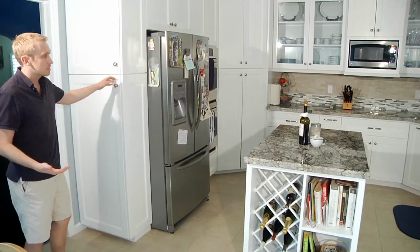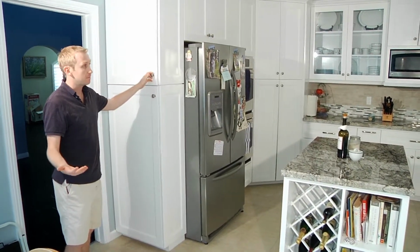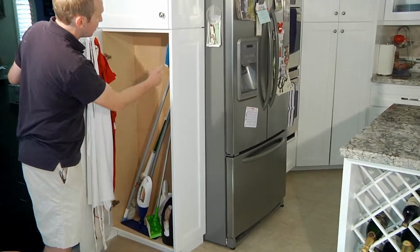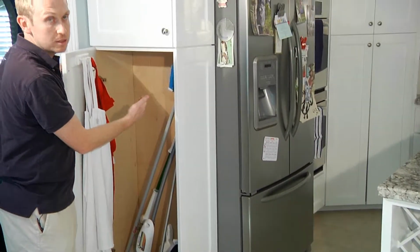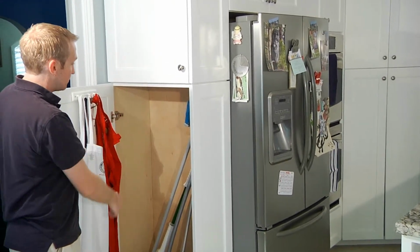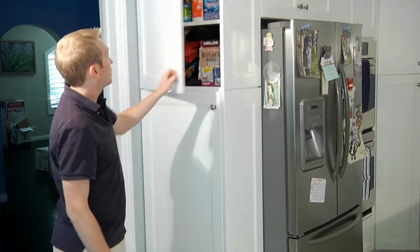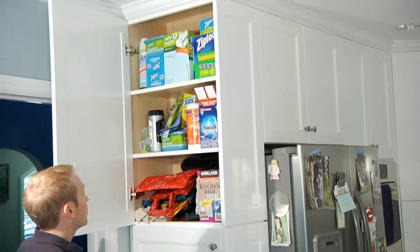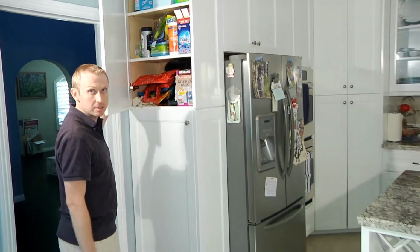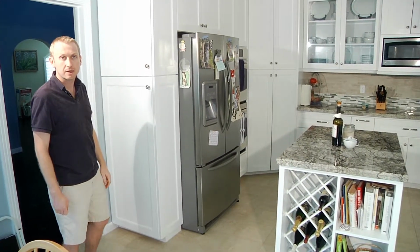And last but not least, something we really like that's very handy and very useful is a little broom closet here. Just because it was such a smaller area, not big enough for a standard cabinet, we designed a little broom closet here for a broom and Swiffers and whatnot, as well as extra storage space up here for all of our extra cleaning supplies and kitchen bags and whatnot. So we're very happy with the entire design.